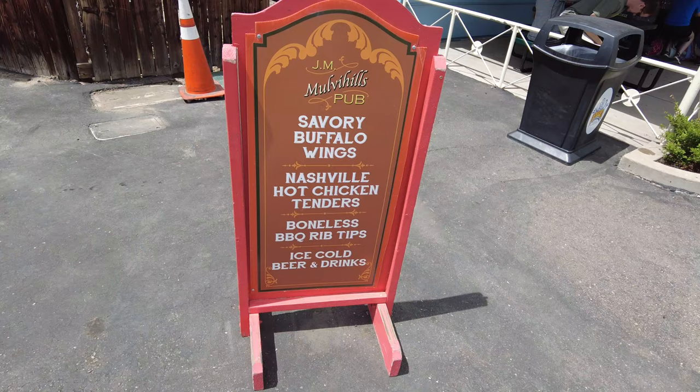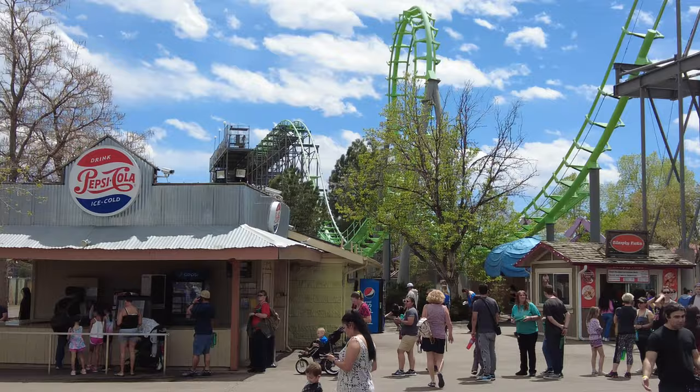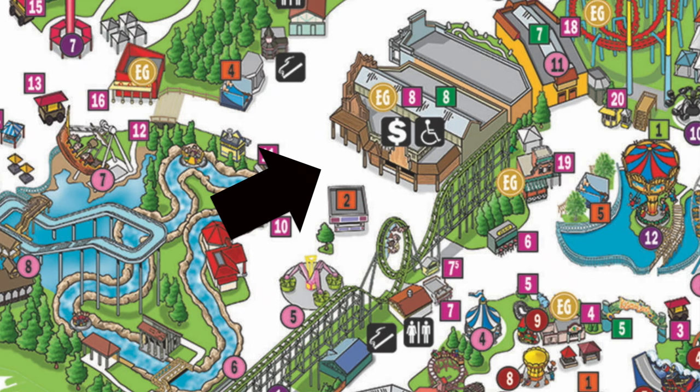Back by J.M. Mulvihill's pub now. We are back by the teacups as well. And the area over here has a Western theme. Here's a saloon. And we made a pit stop on the tour to get a Mexican lime lager. Delicious.